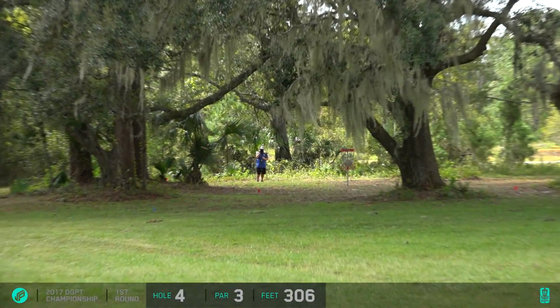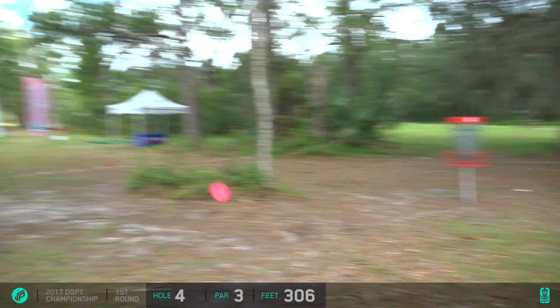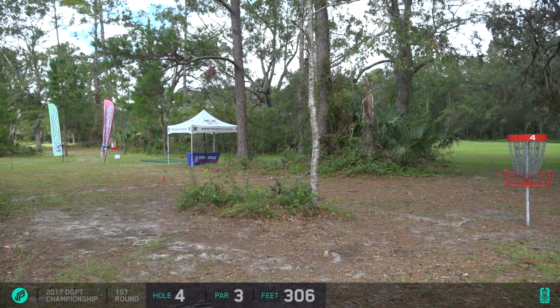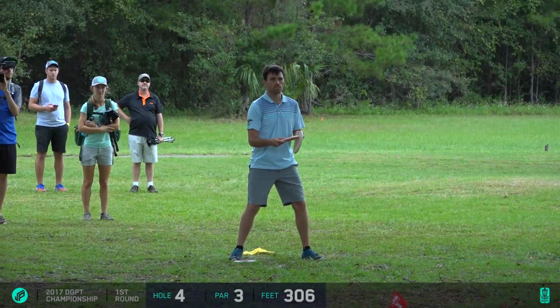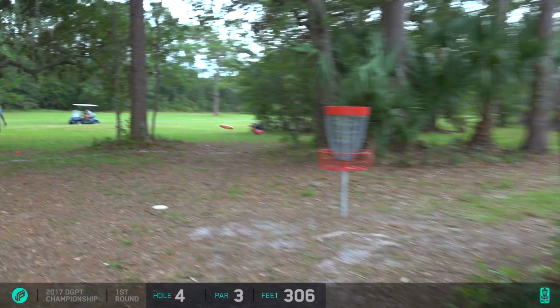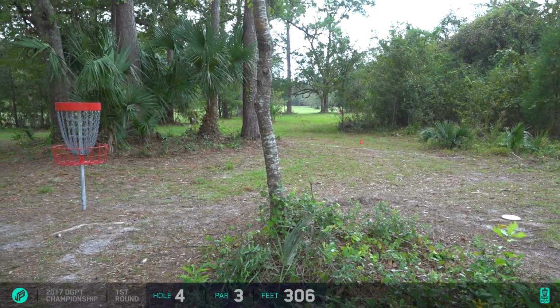Here is Mike playing a forehand skip. And whoa. I wonder from his perspective if he thought that might have gone in. It did look pretty good. One of those flashy skips. Dustin, outside circle, just around the edge of the basket.